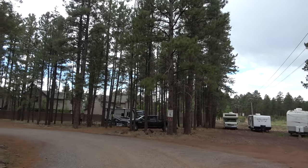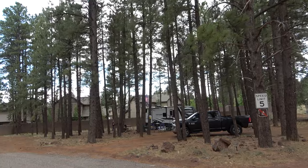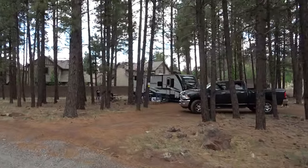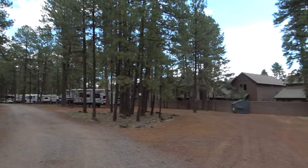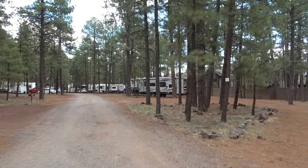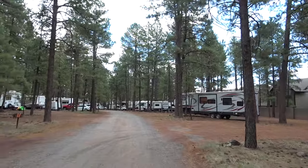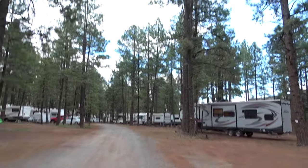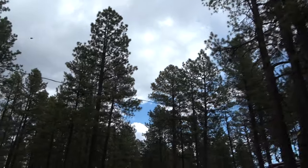And this spot right here, we've actually stayed at before. Space number 70. This is our favorite dry camping spot. It's literally like all by itself. Beautiful pines.